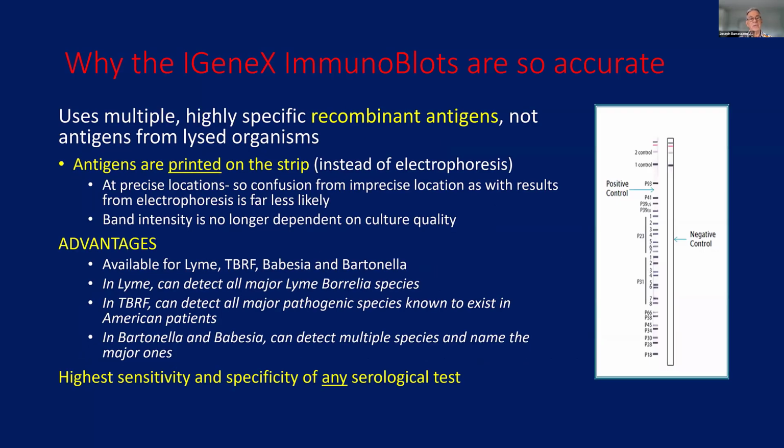And this is why they're so accurate. Again, they're using recombinant antigens, these things that are genetically made by reverse engineering from the Borrelia. And instead of using electrophoresis as vague electric charge in a salt bath, they use a kind of printer to print the bands on the strip. So they know exactly what number corresponds to what antigen. And then printing this, they know how much they printed there. You don't have to depend on a culture. A good, strong culture or a weak culture doesn't have any effect on this because it's not from a culture.